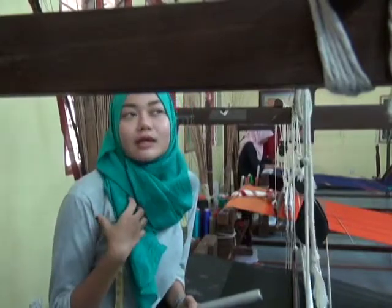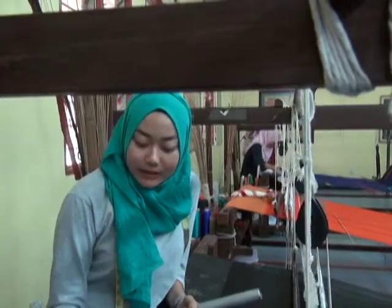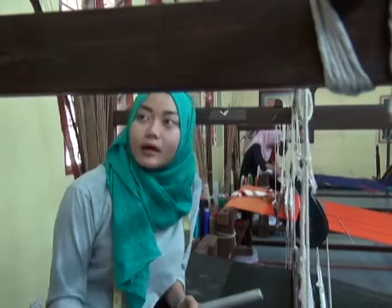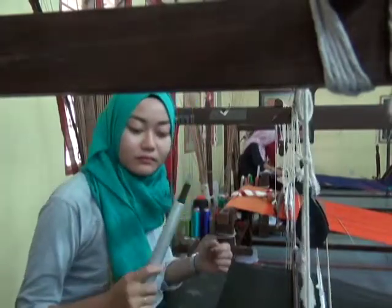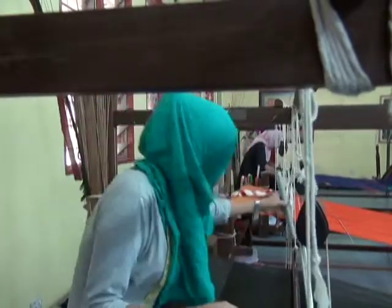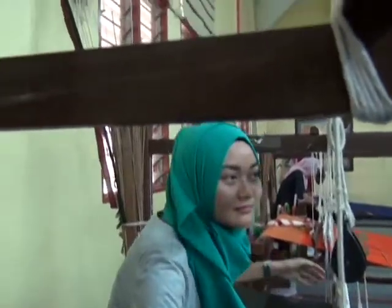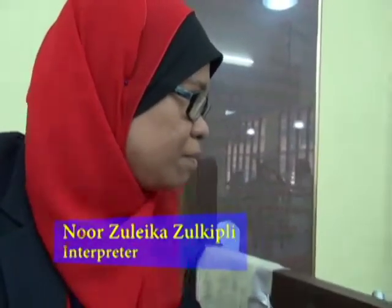Example, if I study this motif, the sampan motif, from the sampan I improvise it into a flower, still a boat. So this ikat is actually from a white thread. So they do it based on what motif they study. She studied the motif of the boat or sampan, and she improvised it into a flower or a boat.